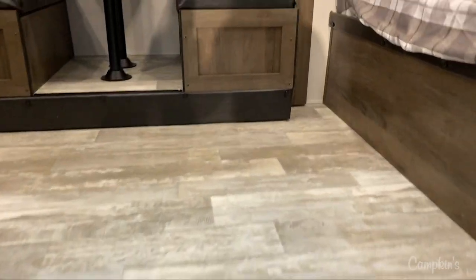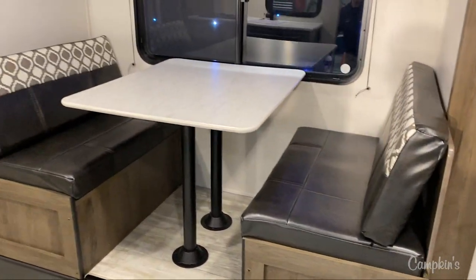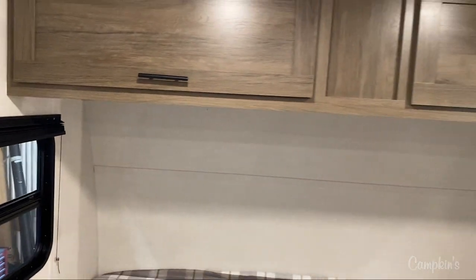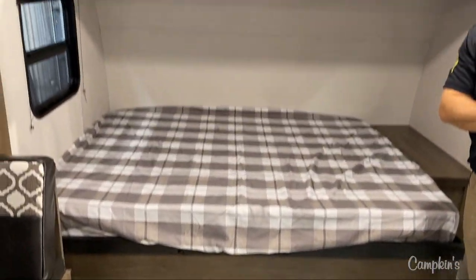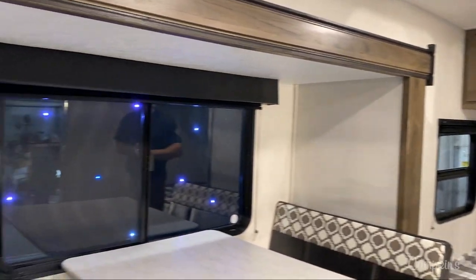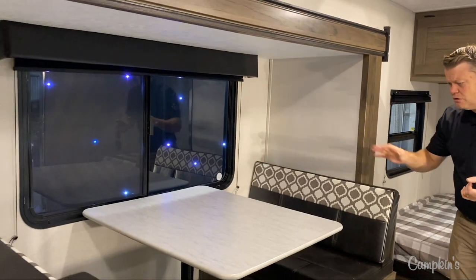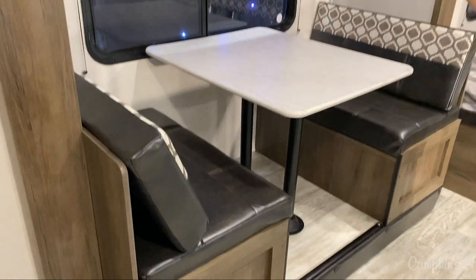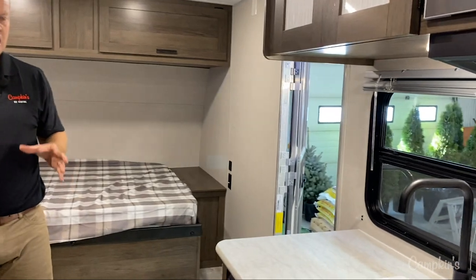So the main difference between the 17BHS and the 16BH is the slide out. We have the same bed, which is a sideways bed here with storage up above in the front area. And you've got some charging ports and things like that, and there's storage under there. But the slide is what really makes it different. It's about a 24 depth slide out. It's got a nice big window. And what that does is it gives you tons of space here. So, you know, when you're camping with the kids and they got all their stuff and everything, it gives you a little bit more space to be able to put those things somewhere, which is great.